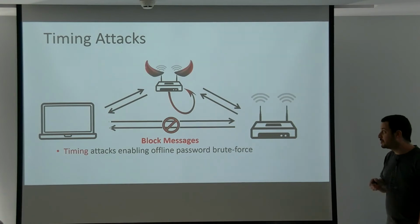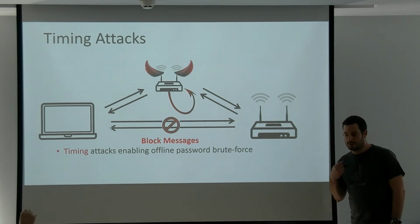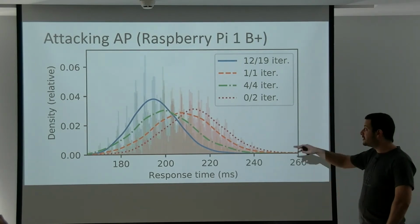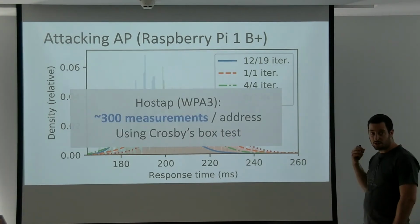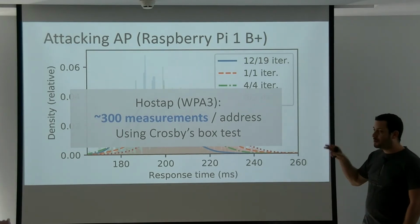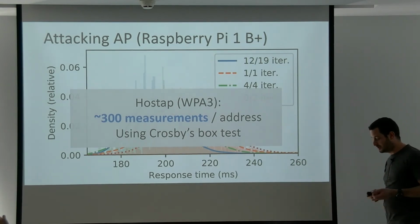And in the timing attacks, what we're going to do is we're going to send the specific handshake message to the client or the access point and measure how much time it takes it to respond. And then we're going to draw this distribution. And there will be different distributions depending on different passwords. And what we show is that using a statistical test called the Crosby's box test, which was developed for timing attacks, we need about 300 measurements to distinguish between those different distributions and actually leak the information about the password that we want to have.